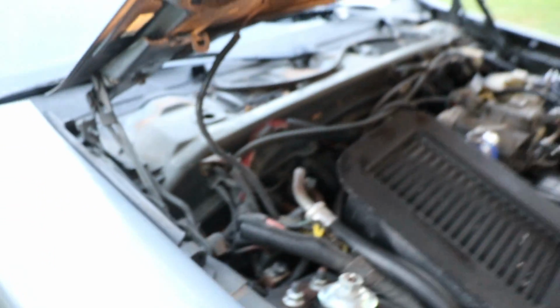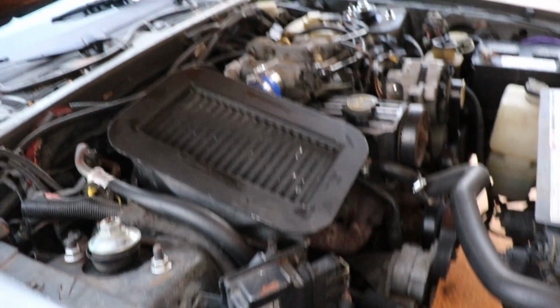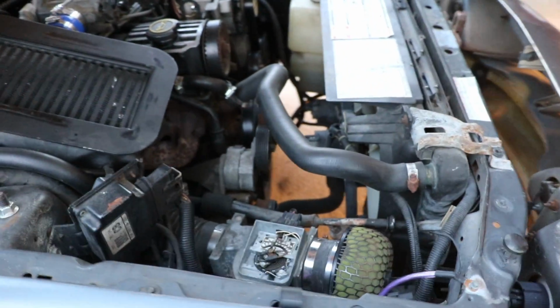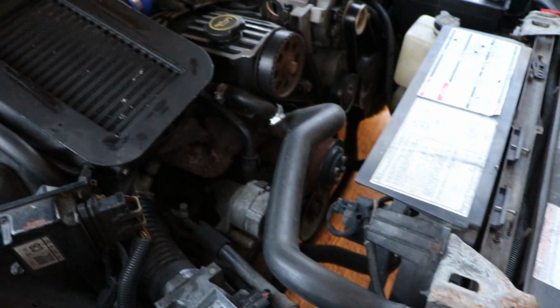But if I had my flashlight, I'd show how awful the condenser is. Like, there's just chunks of it. It's all rusty. But I've got one in the truck. And then the compressor is not supposed to move that easy. So that explains why there was no belt on it when I got it.